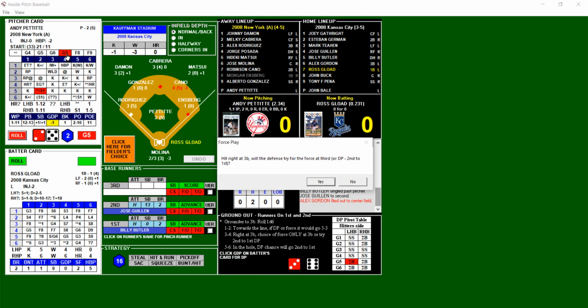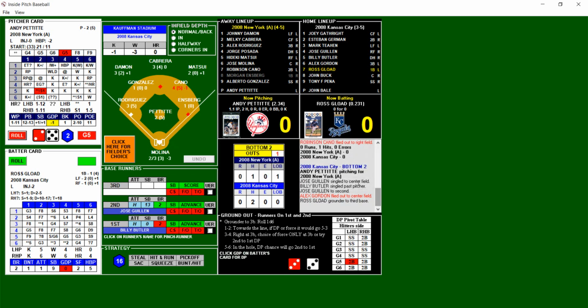Will the defense try for the force out at third or the double play? They are going to go for the double play. So on a double play, that doesn't work. However, Jose Guillen will go to third on that.